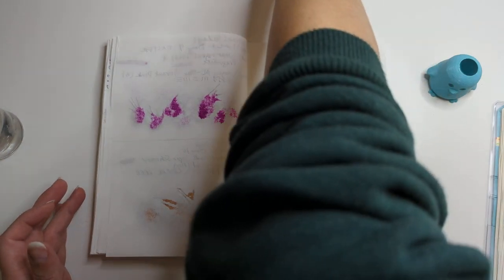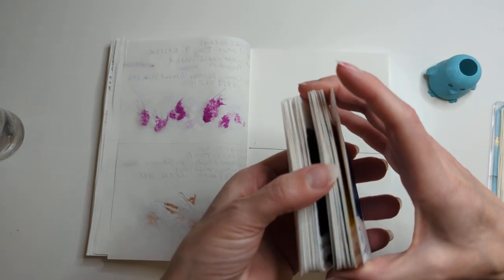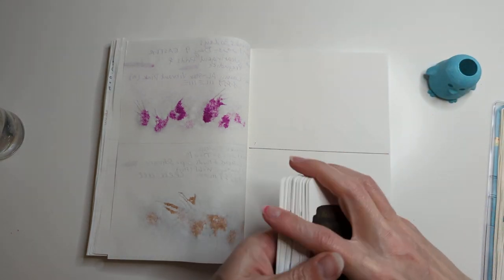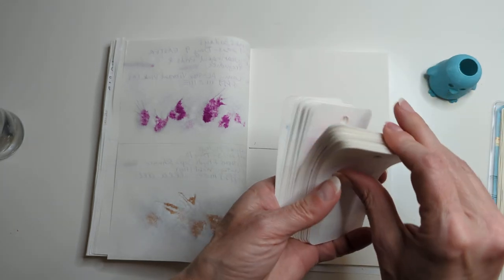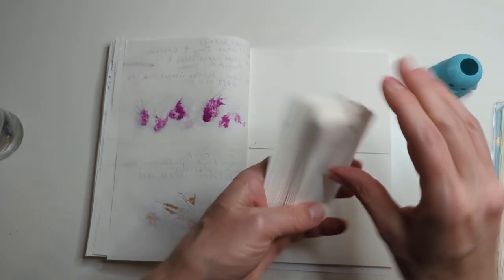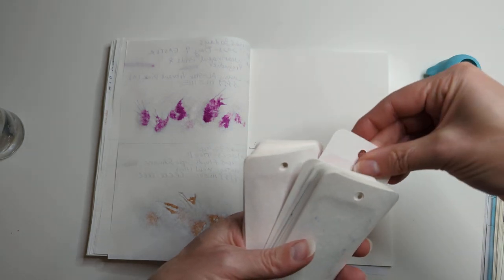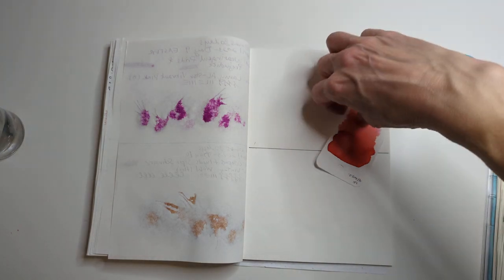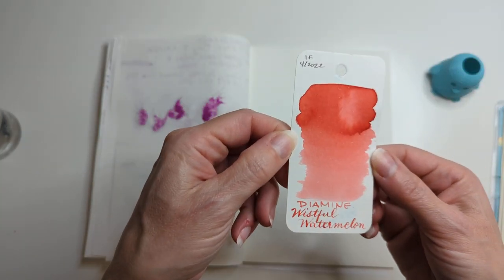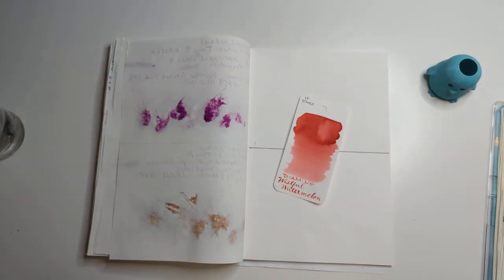Turn the page. Pick an ink. You know, the problem if I don't cut them is I'll never pick the first and the last one. Okay, let's look away. And this is the one. It cut here. And we have Wistful Watermelon. I feel like I actually used this before, but not marked thusly.